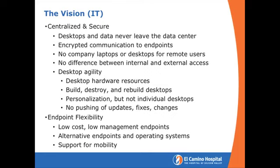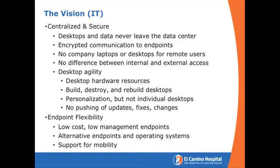And we wanted agility. So when it came to rolling out application X or upgrading to Windows, yet another OS, when we wanted to do things like add memory or add processor capacity, instead of running around upgrading physical desktops, adding little memory sticks or things like that, we wanted to be able to, with a click of a mouse, provide additional resources to all those desktops out there. We wanted to be able to build, destroy, and rebuild desktops.